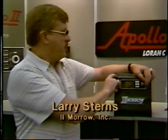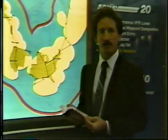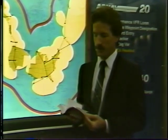We have the smallest general aviation unit in the market. We've taken as many of the features as you can and tried to make them as automatic as possible. We've entered all the data for latitude, longitude, and additional information, as we'll see, into the unit's memory so it can be easily pulled out. Faced with the multitude of Loran-C choices, how do you make an intelligent purchase?